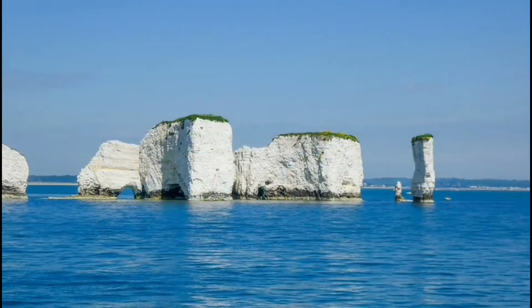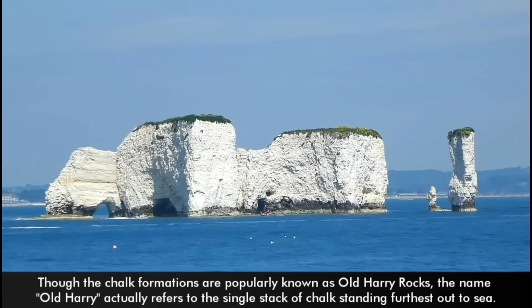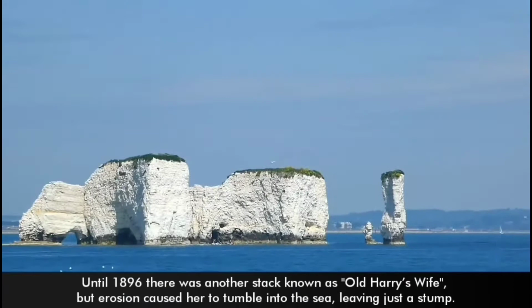These chalk formations are popularly known as Old Harry Rocks. The name Old Harry actually refers to the single stack of chalk standing furthest out to sea. Until 1896, there was another stack known as Old Harry's Wife, but erosion caused her to tumble into the sea, leaving just a stump.